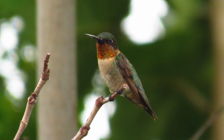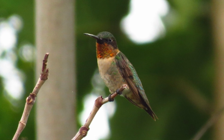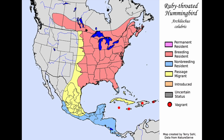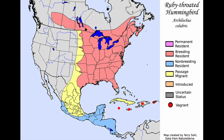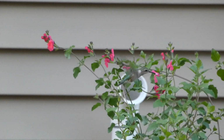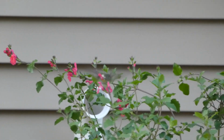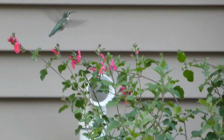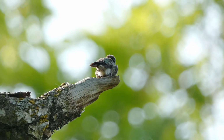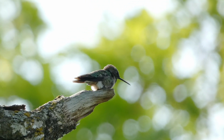The ruby-throated hummingbird spends the winter in Central America and southern Mexico. In spring, they head north and breed throughout the eastern United States, as well as some parts of southern Canada. Ruby-throated hummingbirds consume nectar from flowers, particularly from red or orange flowers. They will also eat small insects that they find near the flowers, or even catch them out of midair.